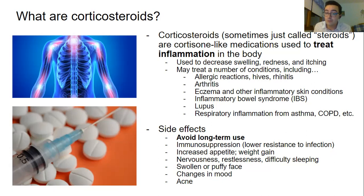Now, steroids can also increase appetite as well as cause weight gain because they sort of mess with your metabolism. They can also cause nervousness, restlessness, or difficulty sleeping. If I'm ever taking prednisone, which I have in the past, prednisone is a steroid drug, a corticosteroid drug, I always counsel my patients to say, don't take it after 4 p.m. every day. So don't take it after 4 in the afternoon if you have trouble sleeping. Like if you have trouble sleeping after having a cup of coffee in the afternoon, the steroid is going to be worse because it'll make you fidgety, restless, maybe difficult to sleep.